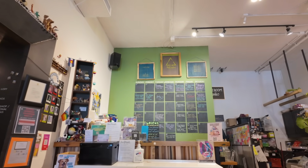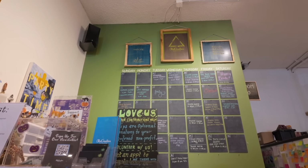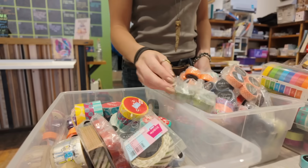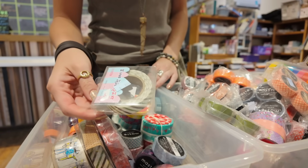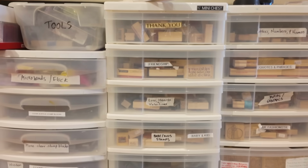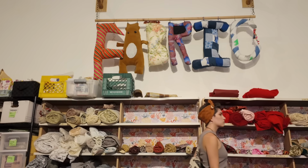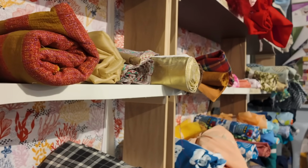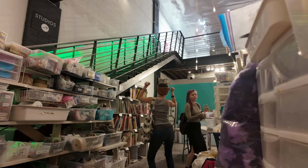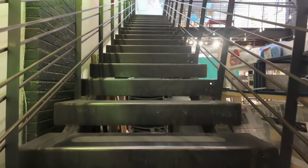They hold a lot of events and workshops, so it's worth keeping up with them online if you're wanting to get into the crafting community here in Denver. The other room is mostly textile and textile adjacent items, as well as where they hold their workshops. And the upstairs is a collection of artist studios, which I'd never explored before.